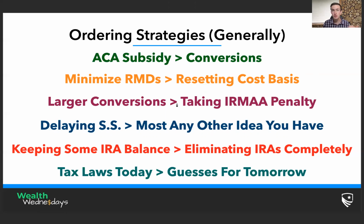Larger conversions: this is something we're talking a lot about with our clients right now. Larger conversions in order to minimize RMDs might be worth taking the IRMAA penalty. For most people, if tax deferred accounts are going to be an issue, if RMDs are going to be an issue, I would rather you take one or two IRMAA penalties. Again, add that in as a tax to assess that conversion, but larger conversions typically make more sense.